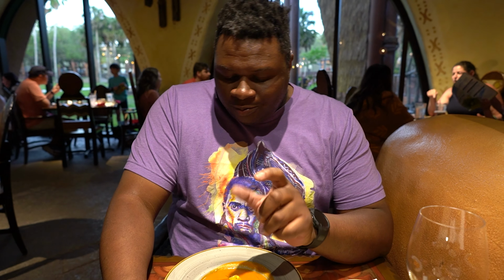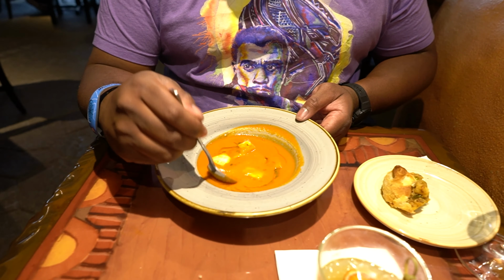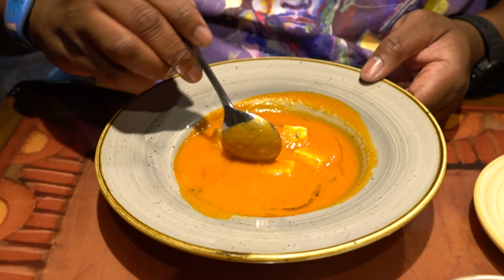So here we have an app that I've actually had before, but I've only had it to go. We're going to get it in the restaurant because I love paneer, the cheese, and this tomato soup. It's nice and flavorful. It's not too hot outside today, so something I can definitely stand. And it's pretty cold in here. And look at that, you got a nice, decent sized bowl with 4 to 5 cubes of paneer and a nice soup.